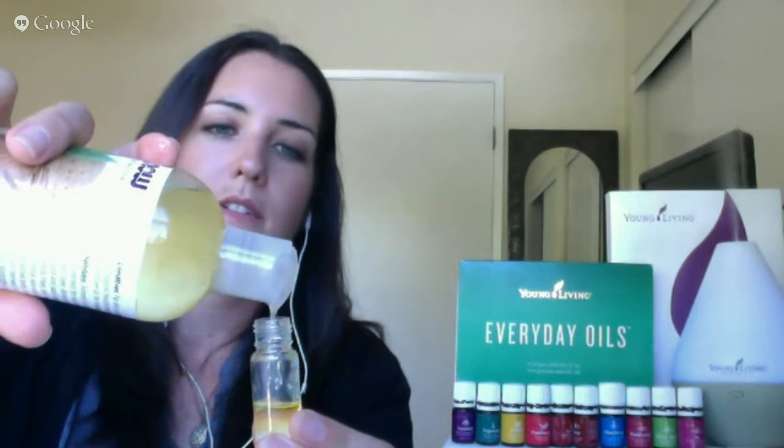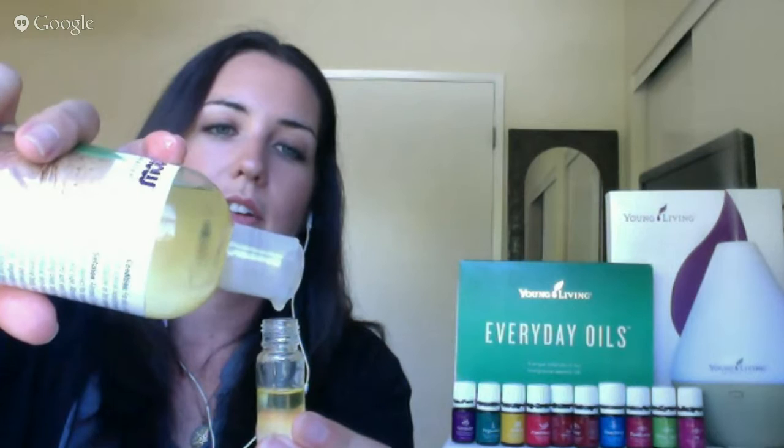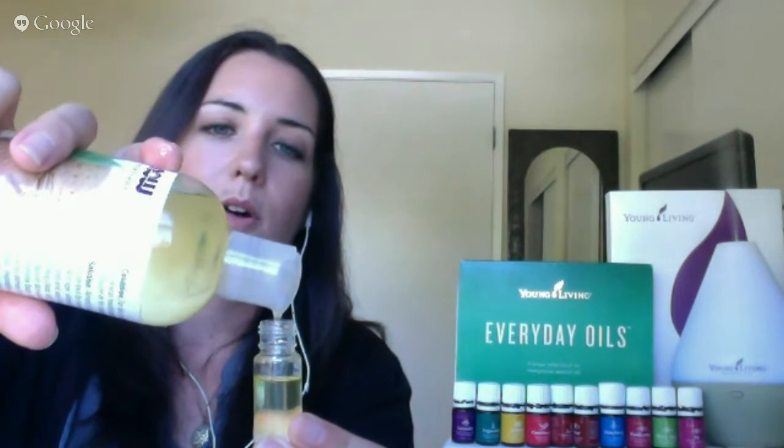So I did 5 drops of the Joy essential oil, and then I'm going to finish it up with the carrier oil, some almond oil. You can use any liquid carrier oil. You can use avocado oil, jojoba oil. Fill that up with almond oil. And then you're just going to put the roller cap on. This is kind of tough to put on. There we go. And then you can just roll it on your wrists, behind your ears, wherever you want, and it smells really nice.